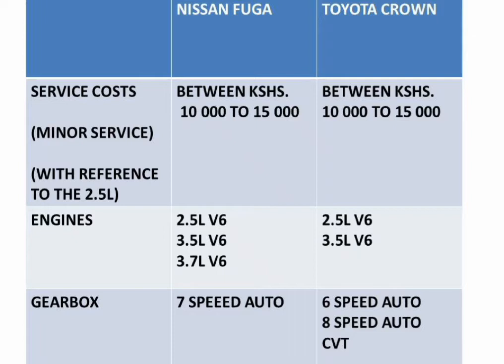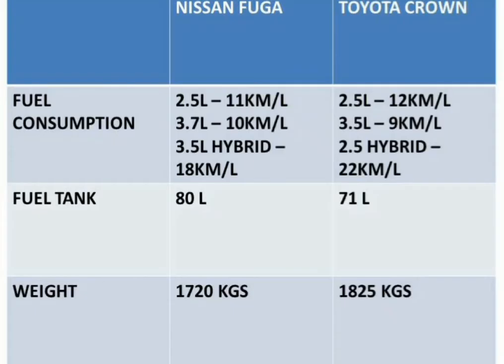V6 engine. In terms of power, the Nissan Fuga offers a more powerful 3.7 liter V6 compared to the Crown's 3.5 liter V6. As for the gearbox, the Fuga comes with only one option, and that's a 7-speed automatic, while the Crown offers three options: a 6-speed automatic, an 8-speed automatic, as well as a CVT, or continuously variable transmission, which is exclusively for the hybrid power plant. Let's move on to fuel consumption.